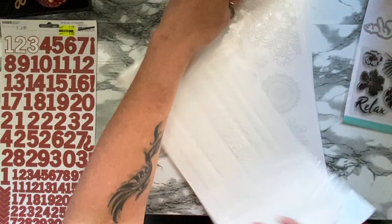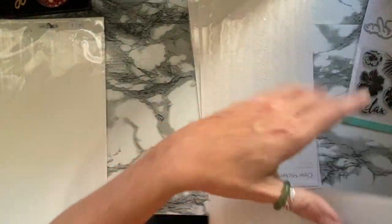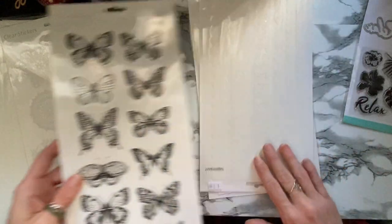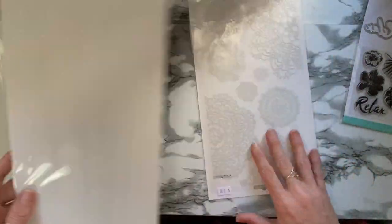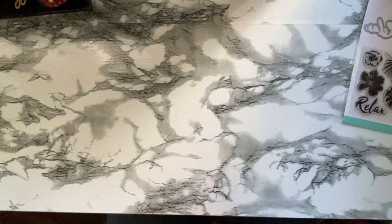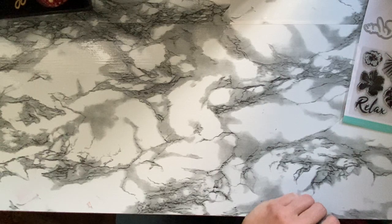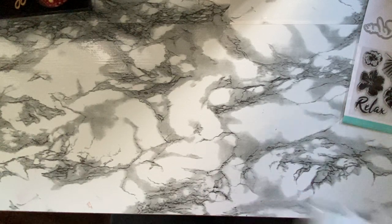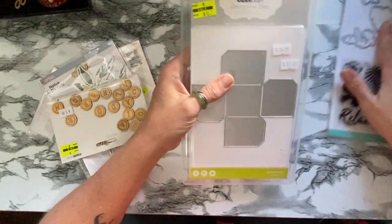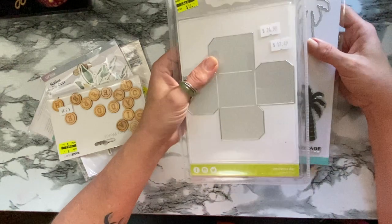I got some Lacey doily stickers. I got some butterfly stickers. I got some more Lacey stickers and some more Lacey doily stickers. So there's those stickies. Where am I going to put all this stuff? There'll be die cuts and things coming out left, right and centre as we go through this, but I packed it as best as I could.